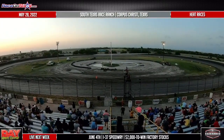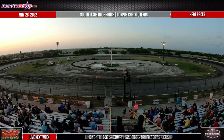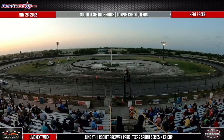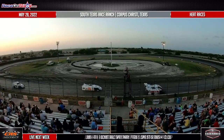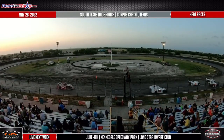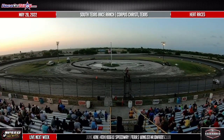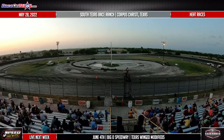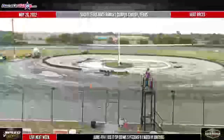number two in the AOC Auto Parts E-Mod class. Here's the way they line up. Starting on the pole will be Kyler Ross out of Corpus Christi in the 17. Starting second, Daniel Taylor in the 68T from Sinton. Starting third, Daniel Preston in the 6. Starting fourth, Benjamin Fanning in the 96F. Fifth place starter, Gilbert Perez the third in the 3. And in sixth is Michael Carlock driving the 6,000 car.